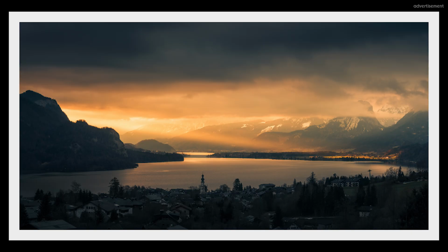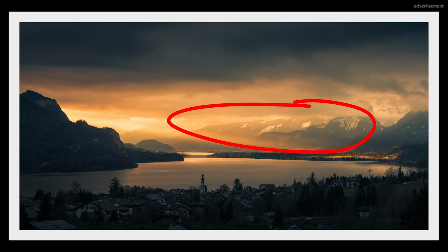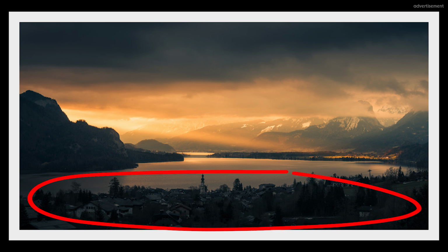So what I did was, I had a look at the weather maps and I saw that a weather front would come straight at the time when the sun would appear behind the mountains in this scene. And so I hoped that these mountains in the distance, especially those at the right-hand side, would catch nice sidelight from the left, whilst the village here in the foreground would stay in the shadow. So this was the plan.